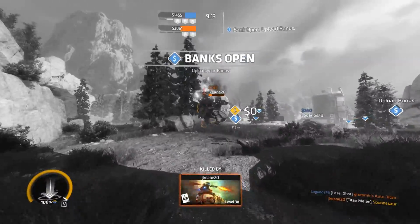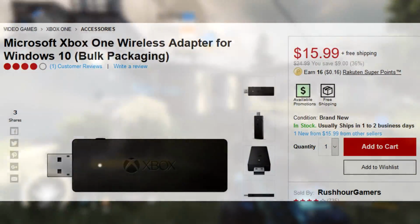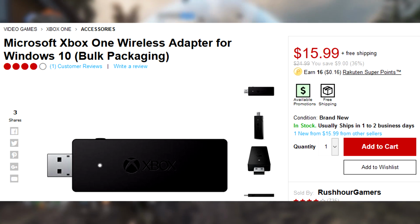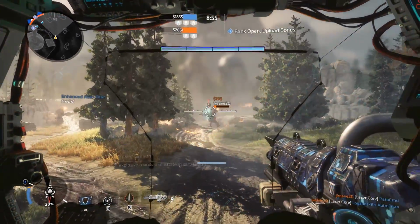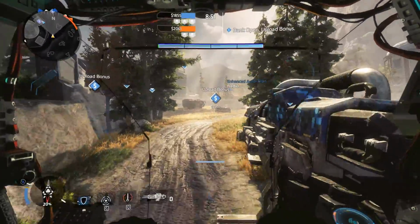So number 5 is something very minor. Over on Rakuten.com, you can pick up the Microsoft Xbox One wireless adapter. That's for the Xbox One controller, for $16. Typically, this goes for around $25. And if you are gaming with a controller, namely the Xbox One controller, I think this is absolutely essential. Playing games with a wired controller, I'm sorry, that's just not my cup of tea. I think that's completely annoying.